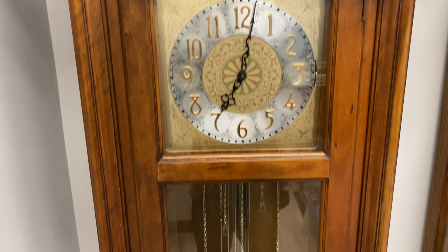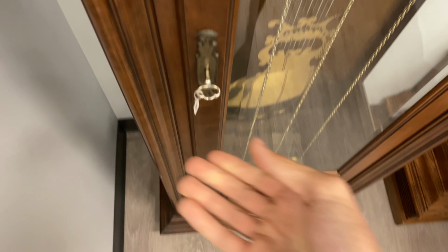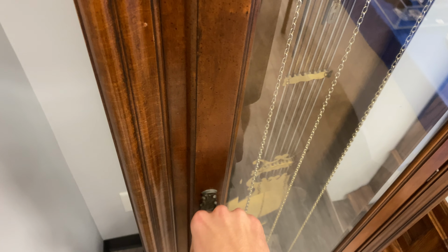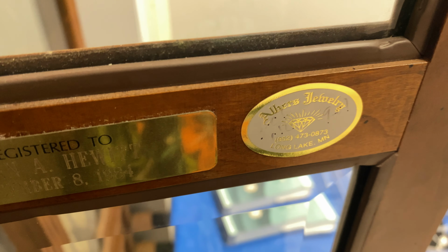So this is the Howard Miller Aristocrat model. We sell it for $900 at Timeless Jewelry and Clocks. Couple things to note here. Registered serial number in the history of the clock.